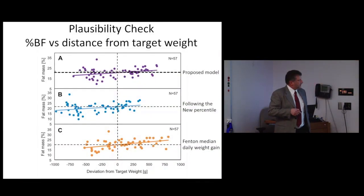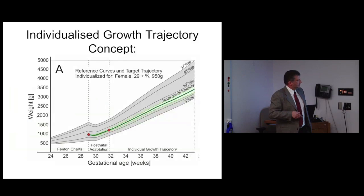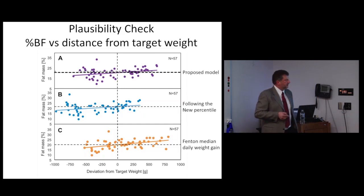We are getting data, I come to that a little later, from different units, and are exactly plotting that and finding these expected correlations. But I can't show the data yet. What we did here is that we took the body composition data, so percent body fat here, as deviation from target weight. So the closer they were, the better. And you see with the proposed model here, our percent body fat values are relatively equally distributed around 0, and they have reasonable amounts of fat mass, whereas we don't have that with the 2 other approaches. So that was the first hint that that model might be right.